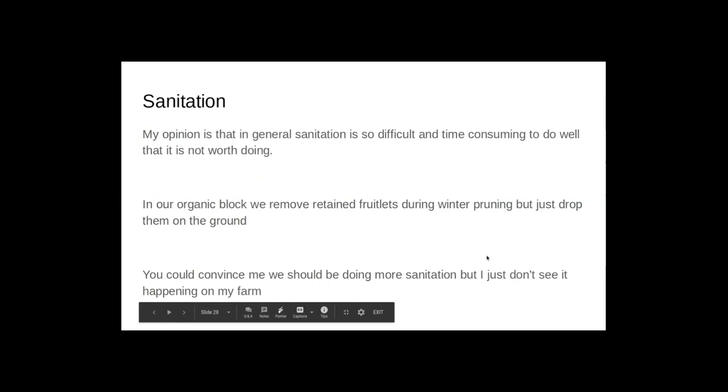Sanitation, my opinion is that in general, sanitation is so difficult and time consuming to do well, it is not worth doing. What I mean by sanitation is like removing thin fruit, removing leaves from the orchard floor in fall, removing any retained fruitlets, pieces of dying wood in the canopy. Most of these things we can make up for with the modern fungicides, and I just can't see it happening.